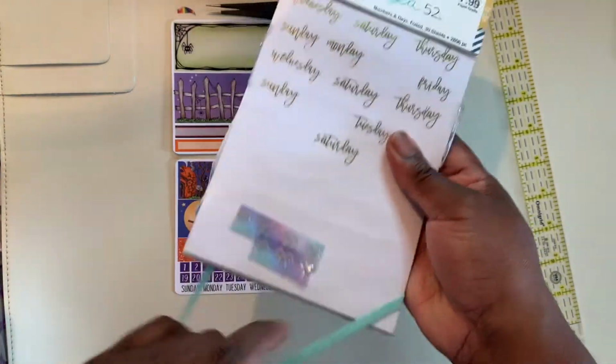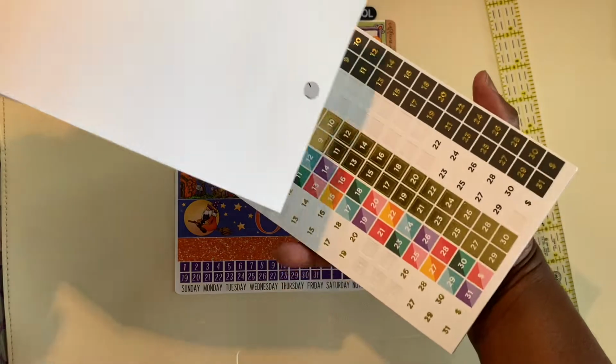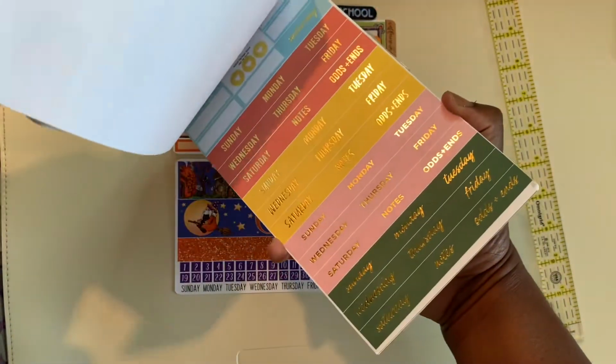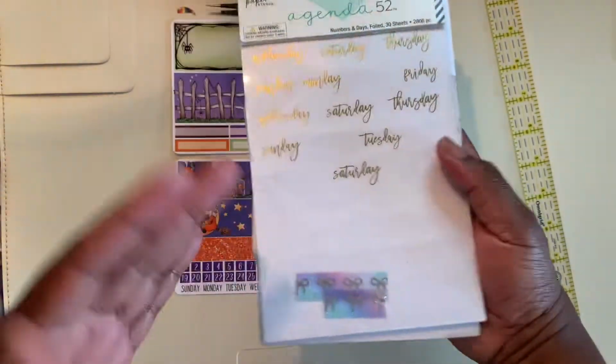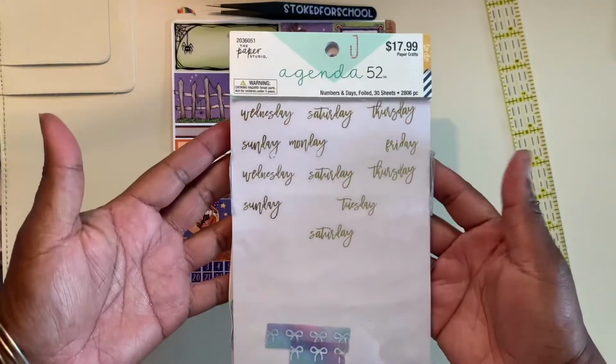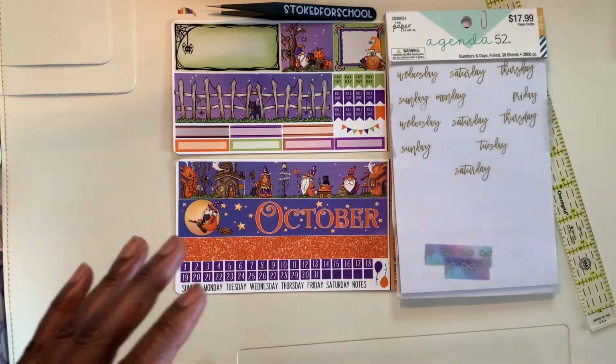This has my days of the week. As you can see, I've been using it very well. It has the dates. The days of the week are in here as well. As you can see, I've used this quite often. So that's my plan, is try not to buy another one of these until this is all done. So that's what we need there.